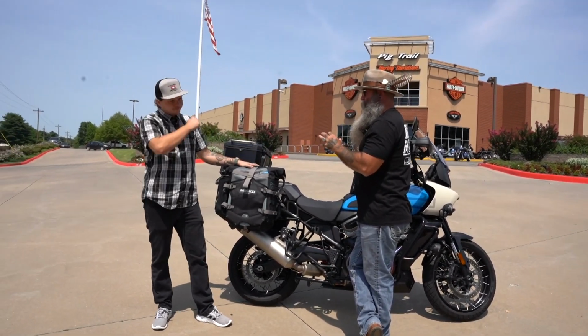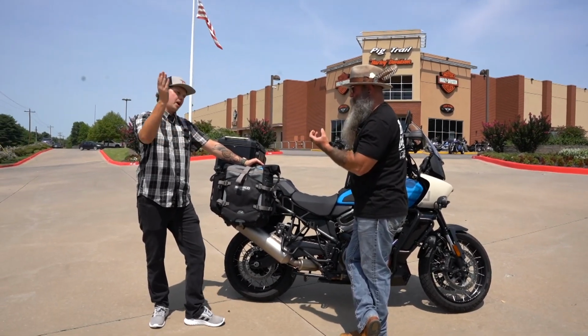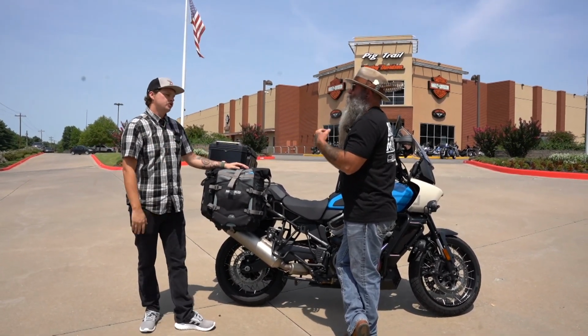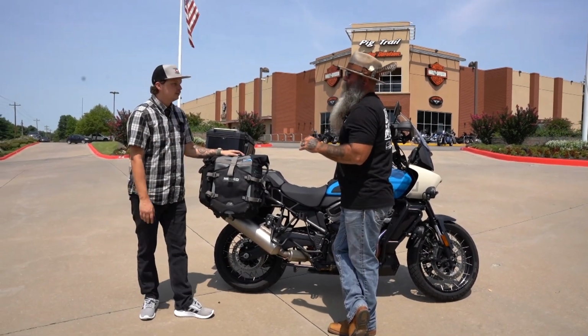So I need to ride this bike aggressively. Well, you can wrap it way further before you have to shift. You could be in second or third gear going 65 miles an hour. Okay, I got you. Yeah.